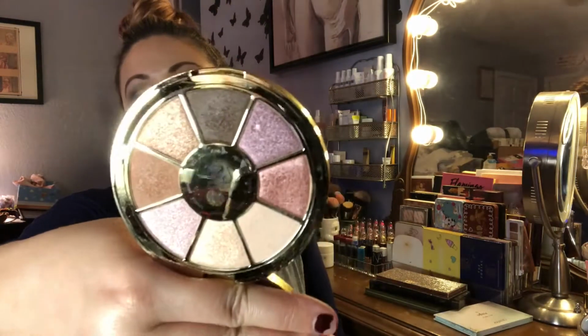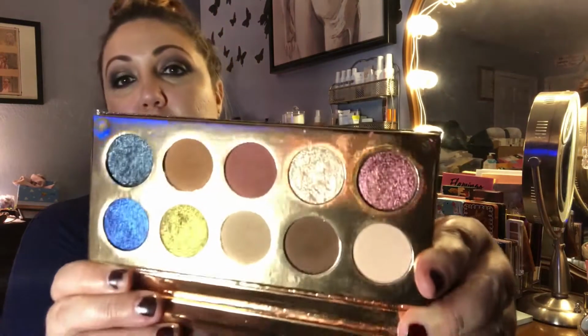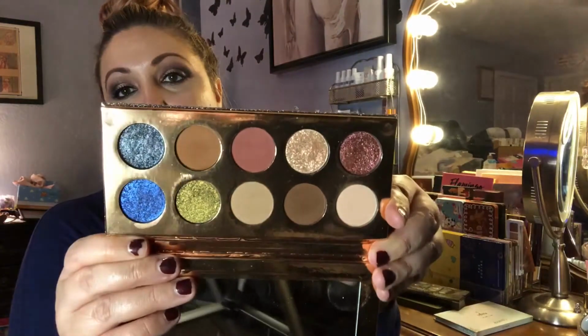I also have this one from Tarte, the one that I got in my BoxyCharm for January. Those are the colors there. And I have from Dose of Colors, this is the Desi and Katie Friendcation palette. It looks like that. And those are the shades. So pretty. And then I have this one my husband gave me for Christmas, the Naked Smoky palette.